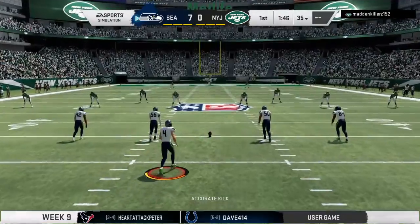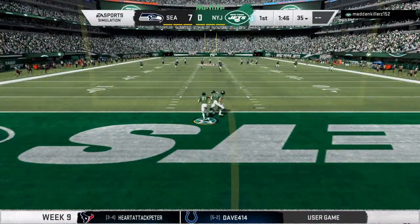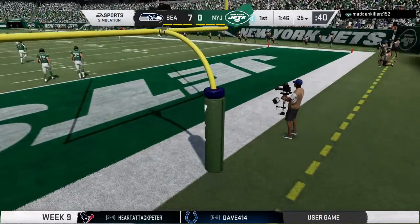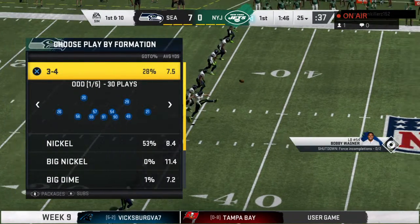Out is the kickoff unit as they run up and send this one away. And this will be a touchback as that sails over the end line.